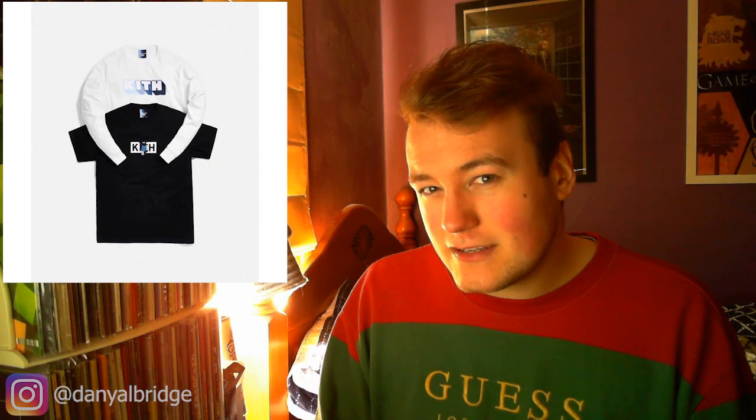We got a long sleeve white shirt with 3D KITH font on the chest. I think it's kind of cool. It's very simple. It's very nice. It doesn't really scream Bearbrick, besides it's using the same coloring from the Bearbrick collection. But if you just wore this shirt in public and people were like, oh, it's a KITH shirt, they would have no idea that it's a KITH Bearbrick shirt. There's nothing really saying that it's Bearbrick. It's just KITH.